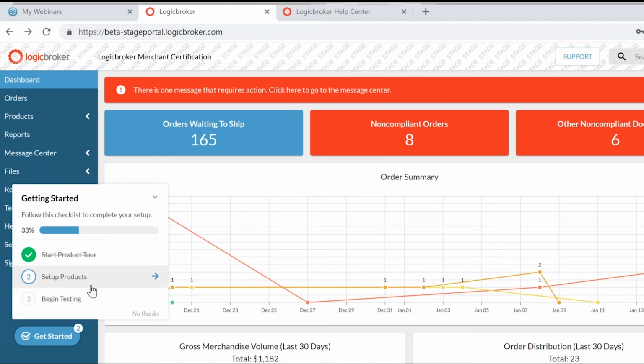So if you're a retailer onboarding 800, 1,000 suppliers, we can implement a specific onboarding checklist based on what your requirements are to integrate, and all the suppliers could follow it, and you could track all their information as they go through it. So just to give you an example of how this works, I finished the product tour for this user already. Now the second step would be setting up products, setting up inventory.